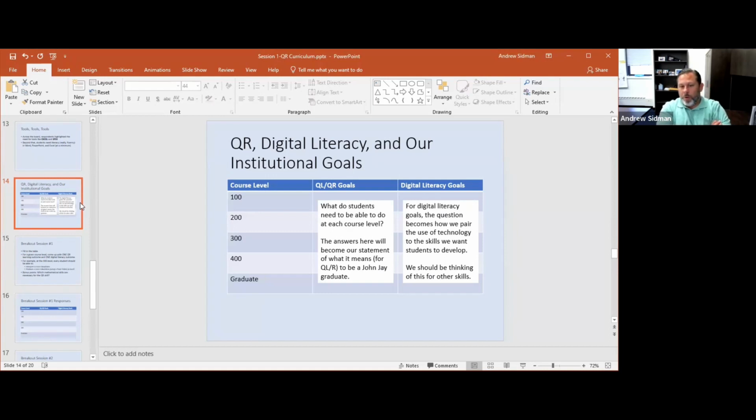And one of the better ways that we could have this conversation is to look at different course levels, right? Different stages of the academic journey, regardless of what a student's major is, regardless of what courses they're taking. As students progress in their academic journey here, what are the quantitative literacy and quantitative reasoning skills they should be able to demonstrate? That also goes hand in hand with digital literacy.